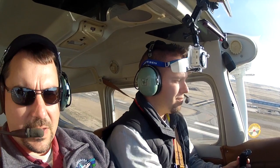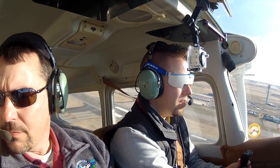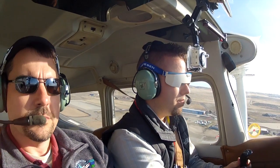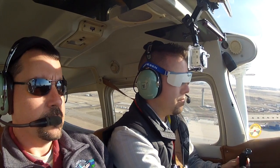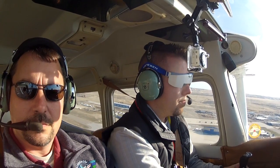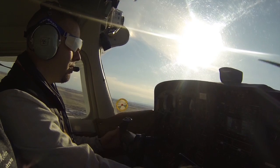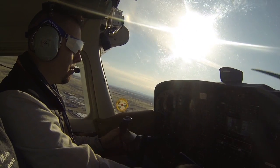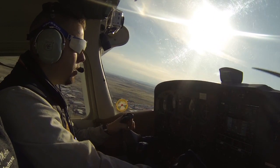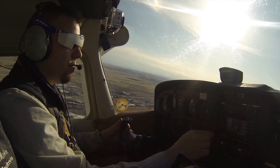All right, you can go ahead and slip into the clouds now. Roger. Fly runway heading, climb at 80 miles per hour. Roger. Cessna 870, left turn out approved. Contact departure. Left turn out approved, going to departure, 870. Okay, turn left 210. Left 210.